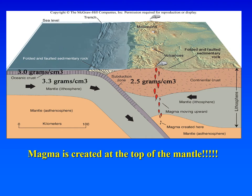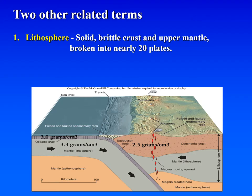All right. A couple other terms that you may or may not run across. If you take more geology classes, you'll definitely come across these terms. I might refer to them in here as well, so it's good to know the difference. So we talk about plate tectonics a lot in geology.